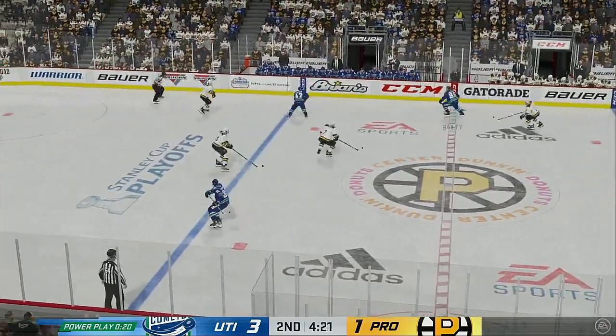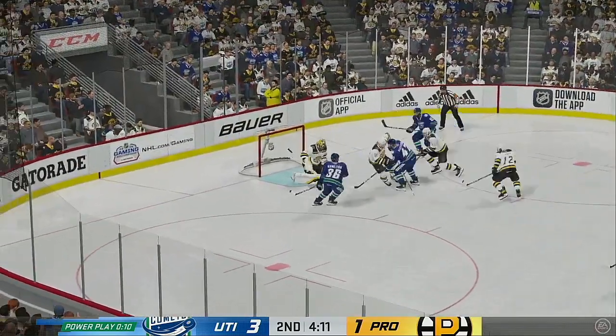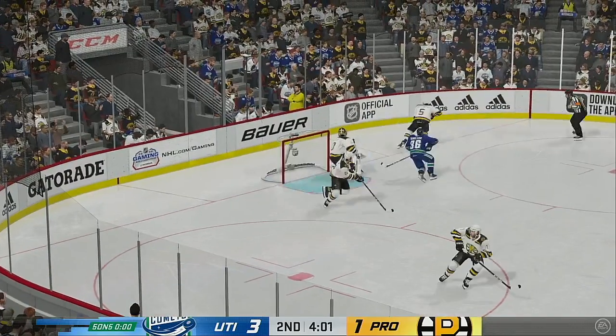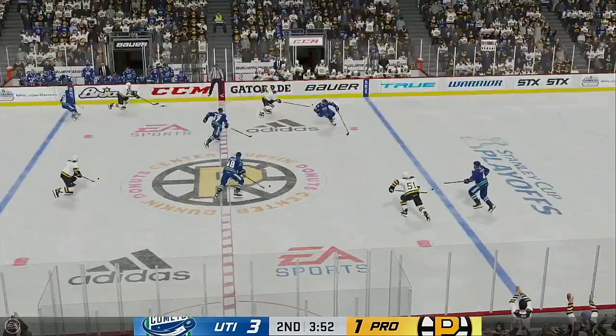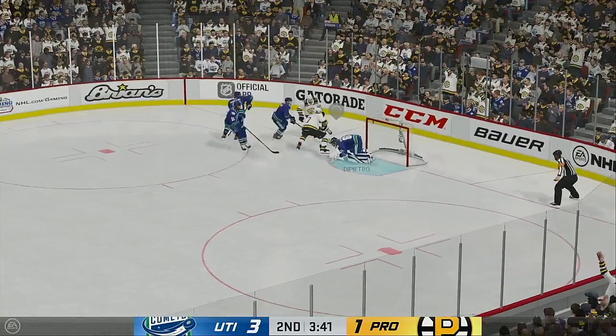Puck knocked loose in neutral zone. From the point, looks to make something happen. Right in the slot, lets the wrister go. Another stop by the goaltender. No room for the shooter. The goaltender snuffed it out. From the left side, he moves it up ahead. Blocker save.